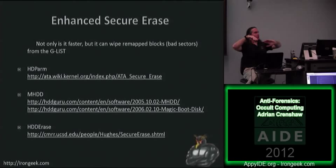However, these other tools will send a signal using the ATA specs to say, even those bad block lists, wipe them. The problem I've had with that is, on machines I've tried it on, I think the BIOS locks out that option, because if people could do that really easily, malware could destroy a drive fast. It's also a lot faster way to wipe a drive if your machine supports it.